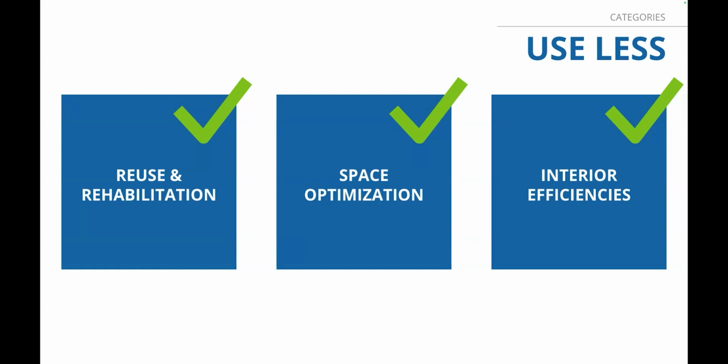So I'm going to be talking a little bit about some examples and case studies of projects that are in this first category of using less. The easiest ones, and the ones that were saving money, the way Aurora was talking about, often did propose less space. And so the using less comes in three major flavors that we saw in projects.